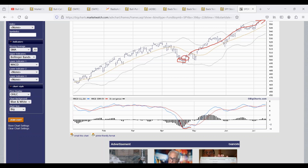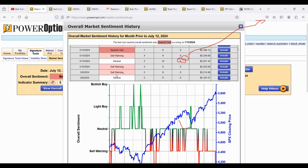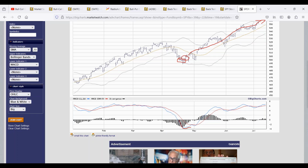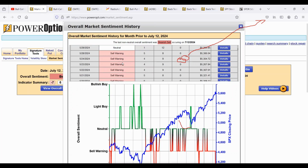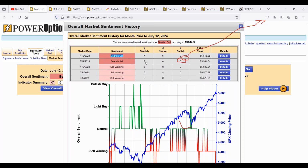So with a couple of hiccups we saw in there too. We saw some when we got to here with this little one. That was in May. You saw the one I pulled up, the bearish sell warning on May 15th, wasn't it, right? Oh yeah, starting May 9th. May 15th was the strong bearish sell right in here. Before what? Before this little dip. And then we never went back to light buy, if I'm not mistaken, after that dip. But then we went right back to the sell warnings, and we've been there, and now we're at 2 bearish sell sentiments.